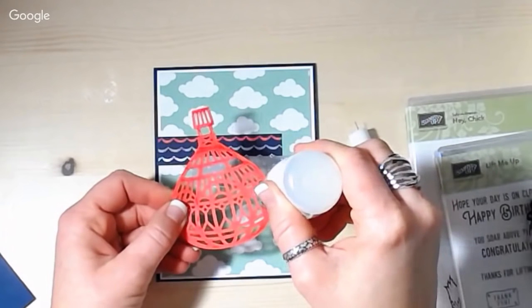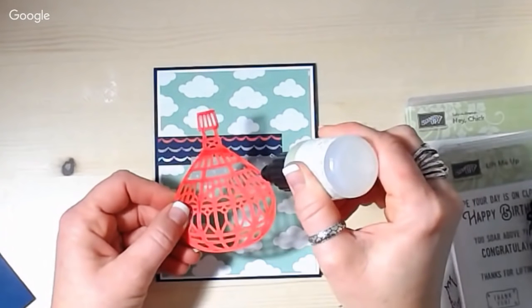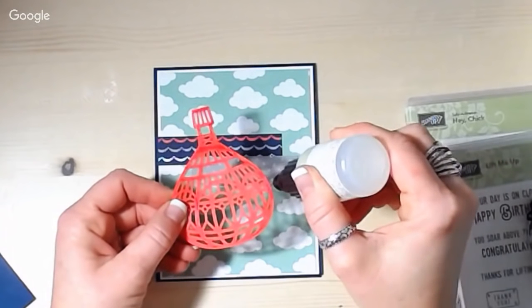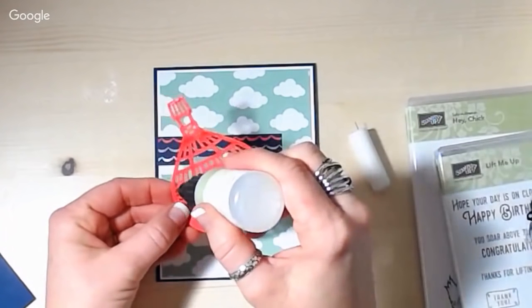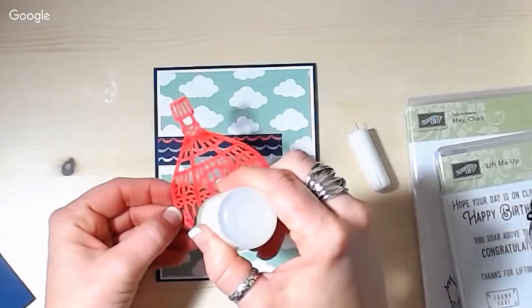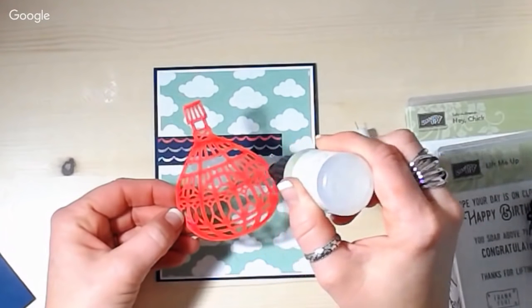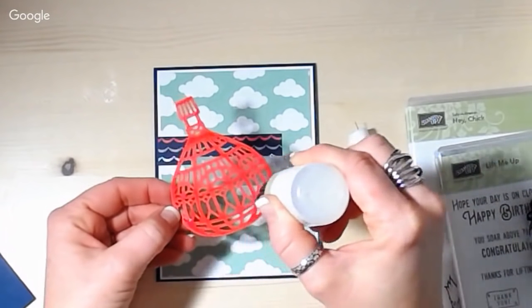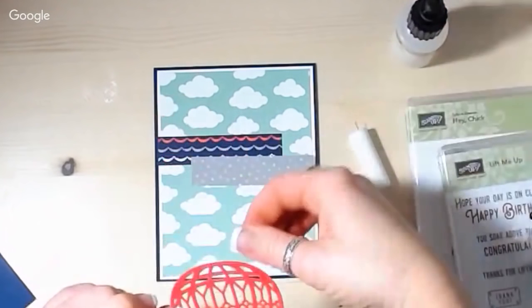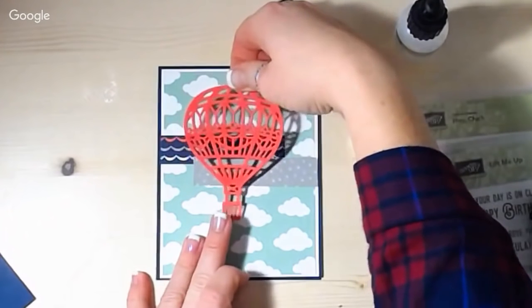So, and my glue quit working. There it goes. Guess I wasn't squeezing hard enough. Now I just made a big mess. So oftentimes when I do these live events, I have to stop and go grab something, and I'm going to have to do that here in just a minute because I totally realize I've forgotten something. Okay, now we can layer this guy down because it's got enough stuff on it.